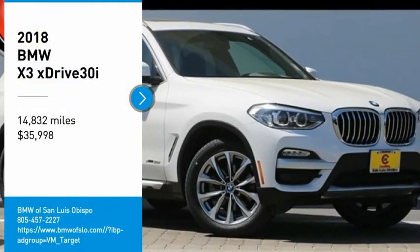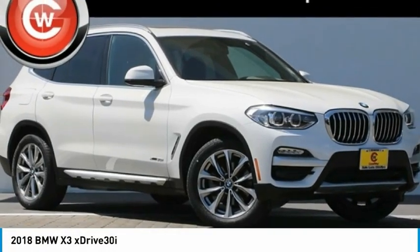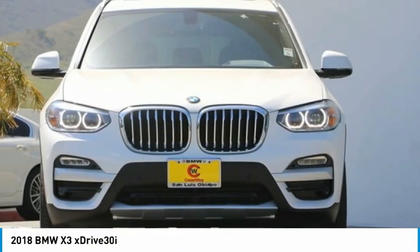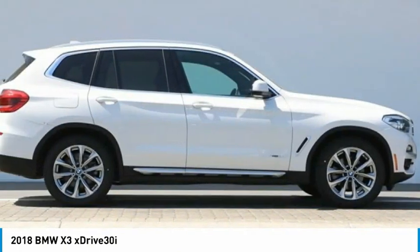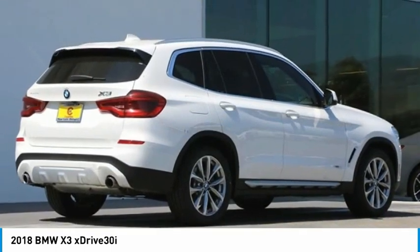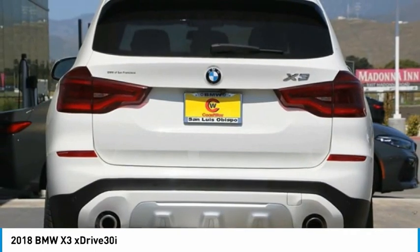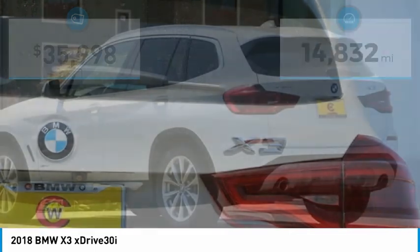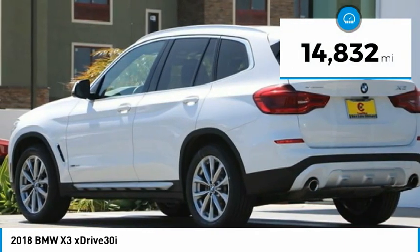Stop by and take a look at the 2018 X3. BMW X3 builds on the success of the original by developing its core competencies while adding new technology to establish new benchmarks for agility, efficiency, and comfort, and is priced below $40,000. This vehicle has less than 15,000 miles.